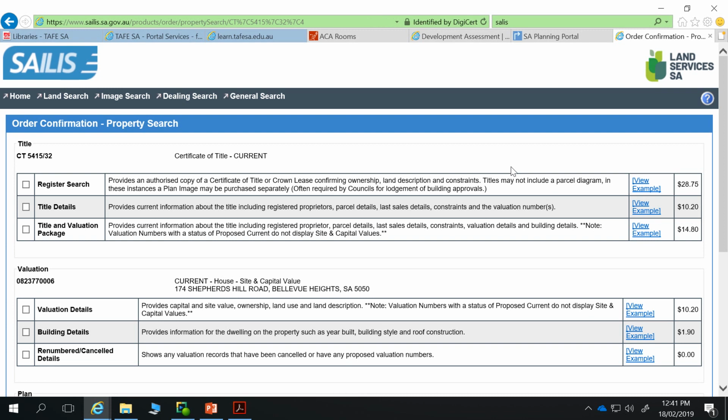And I'm able to purchase all these various different pieces of information from the Lands Titles Office. So beyond the property location browser they provide, they also provide this service where you can purchase these things. Okay, so Register Cert provides an authorised copy of a certificate of title or crown lease. So before I showed you that certificate of title, you can purchase one, it's $28.75 now. So you can purchase a copy of that as a PDF for $28.75.